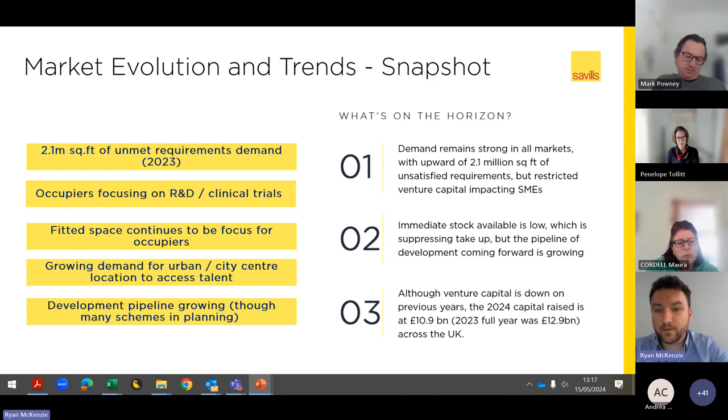So I think some of the implications of this are that the immediate stock availability is quite low, and that's suppressing take-up. Similar to what Mark was saying about the I&L market, we're finding that historic take-up, or some of the ways in which evidence-based documents are forecasting need, aren't really picking up some of the suppressed demand that we think exists in the market.